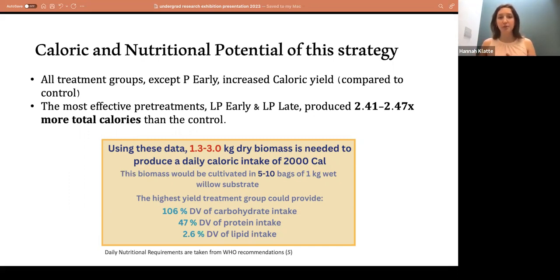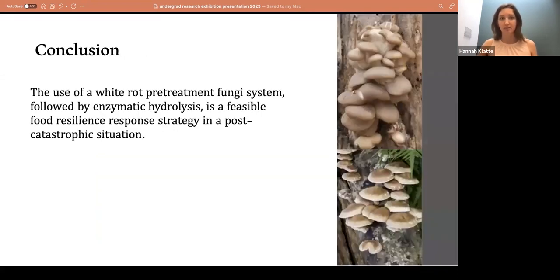These treatment groups using this 1.3 to 3 kilogram dry biomass would be able to provide you with 106% of the daily value of carbohydrate intake, 47% of protein intake, and 2.6% of lipid intake. So this tells us that this treatment is relatively efficient. However, it is deficient in proteins and lipids, so that is a consideration to keep in mind.